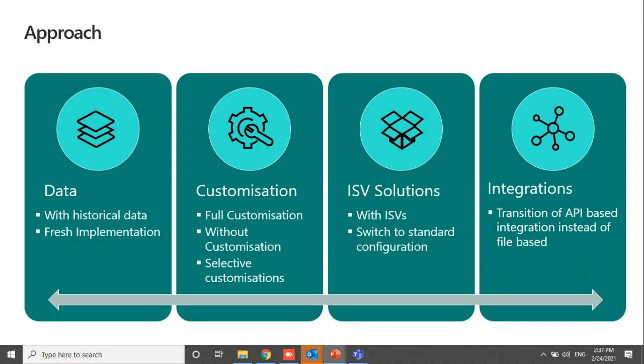Some of our customers have also integrated their systems with websites. Some of our customers are also using ISV solutions. So each customer is unique. These are the four major things that we discuss during the analysis phase, and formulate our plans on how to move forward.